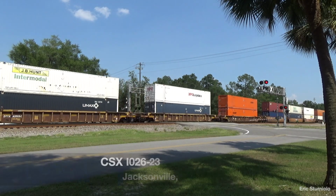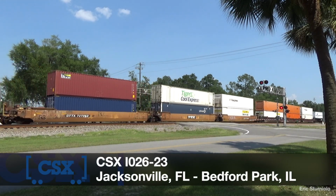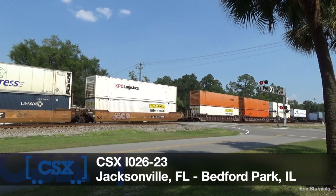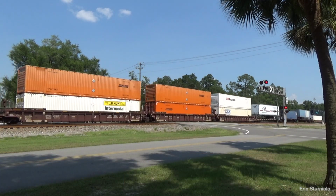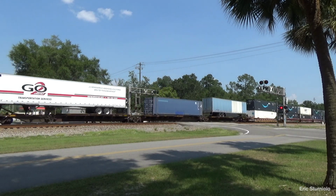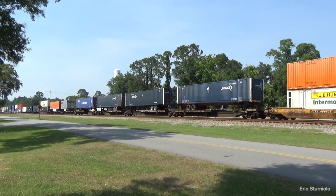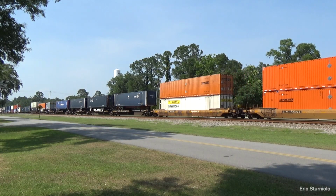Priority intermodal train I-026 came by 30 minutes later out of Jacksonville's Moncrief Yard to Bedford Park, Illinois, outside of Chicago. Before departing Jacksonville, they stop at the Duval Ramp to add to their train before making its journey north towards Waycross, Manchester, Birmingham, and Nashville.